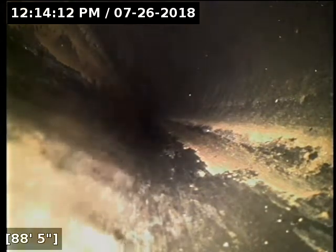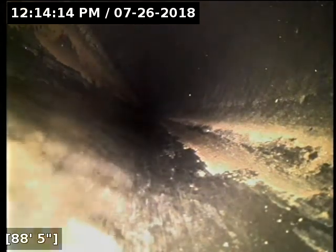That's tying into the top of the line. So we're going to stop there and reel on back in because we're going to move up to that cleanout and continue scoping out from that point. Everything we just scoped there looks great. There was about a 2-foot spot where we had a little bit of standing water. Nothing concerning. It's a very, very clean sewer line.